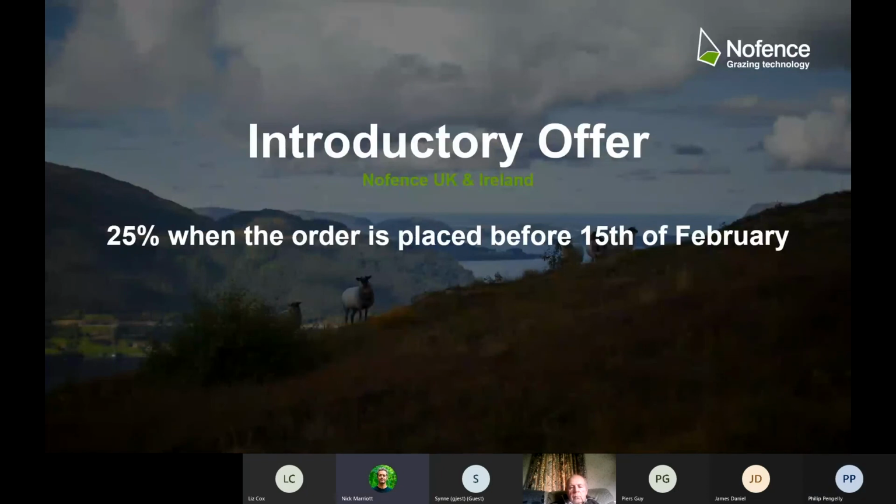Hi, it's Nick here. Hello. So just to get it straight, once the livestock are trained, you could actually have a virtual fence on a piece of land and have no visible boundaries, and that's okay.